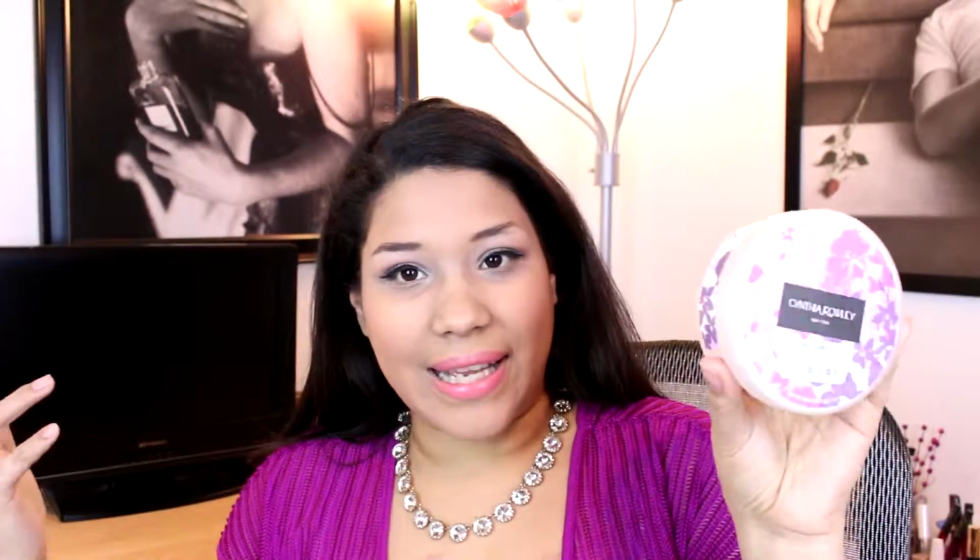I haven't seen this around. If I see it, I would pick it up just for the scent, but I wouldn't pick it up for its moisturizing properties. But if you're a lavender scent fanatic, I totally would pick this up again. It's such a pretty scent, and it's really, really lavendery.